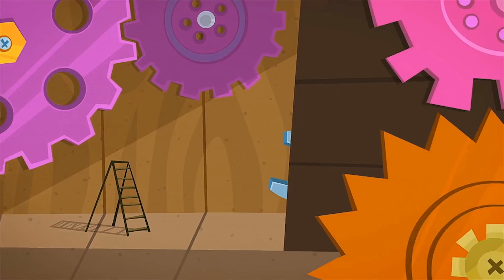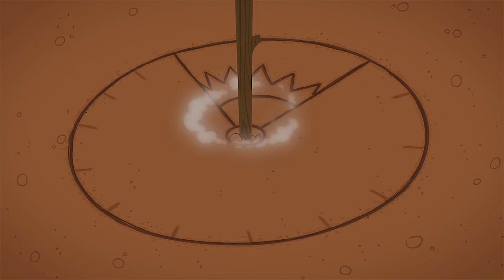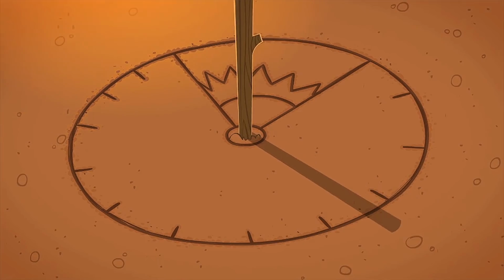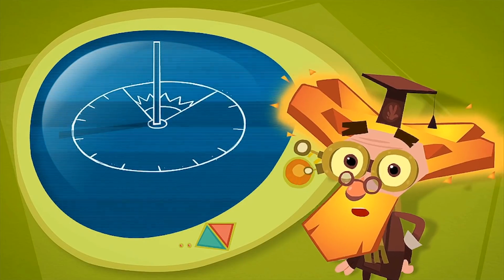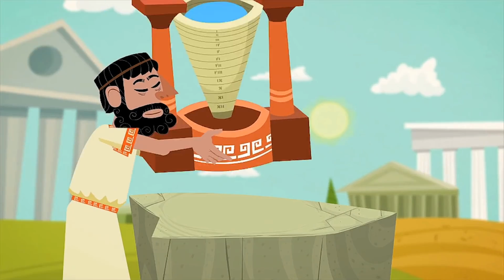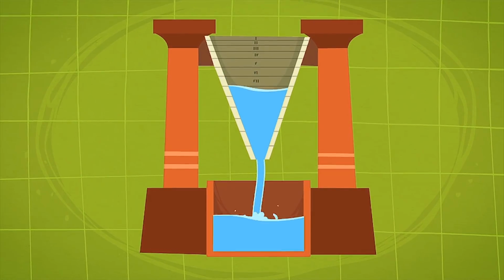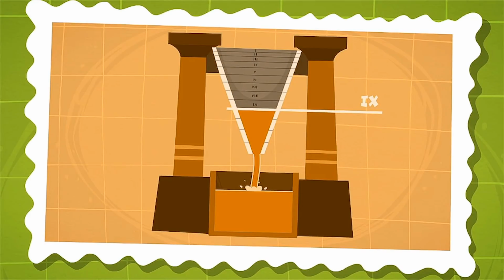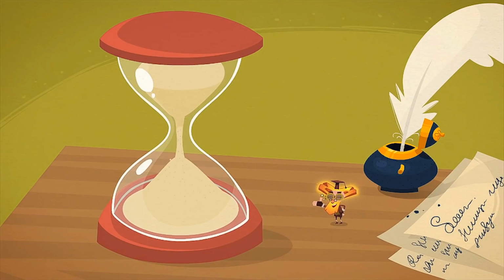Humans have come up with lots of different ways to measure time. For example, if you stand a stick in the ground, you can measure the time of day by watching where its shadow falls. That's a very simple clock called a sundial. Another simple and ancient clock is a water clock. It keeps track of time by measuring how much water has poured out of it. And if the clock uses sand instead of water, it's called an hourglass.